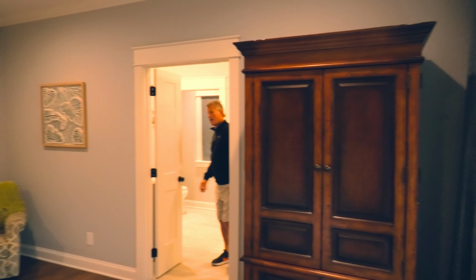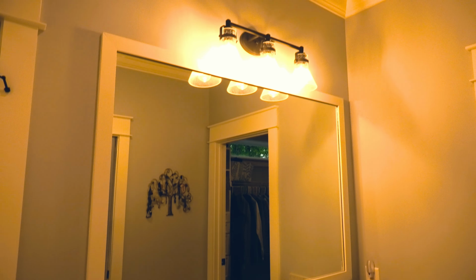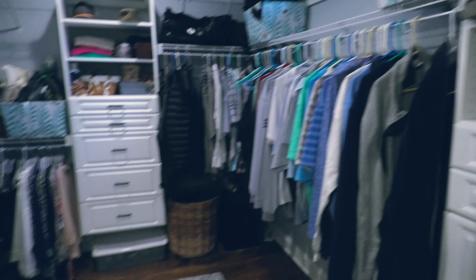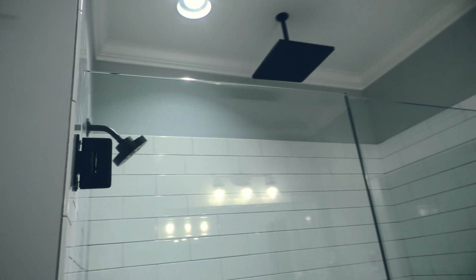Come on into the bathroom area. We've got separate sinks, two sinks in here for each. Walk-in closet. Again, the quartz countertops, recessed lighting. We've got nice trim throughout the house. Tile floors. Little towel closet here, and a walk-in shower. Oil rubbed bronze, looks like, for the fixtures.